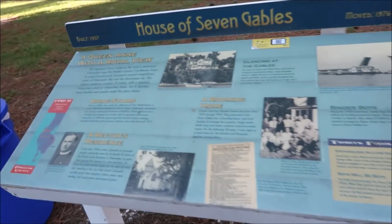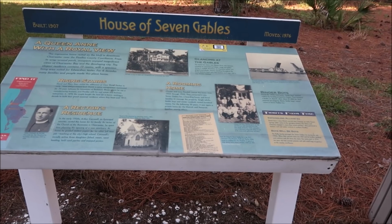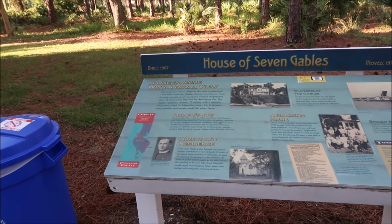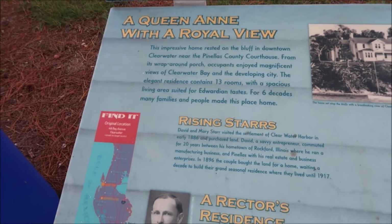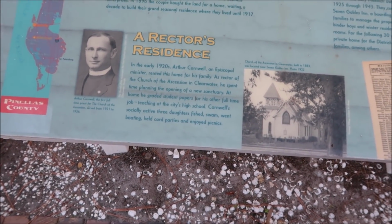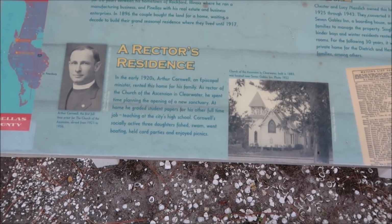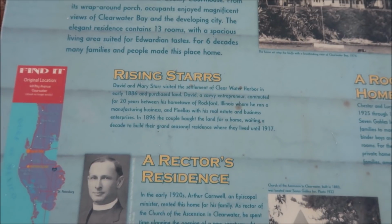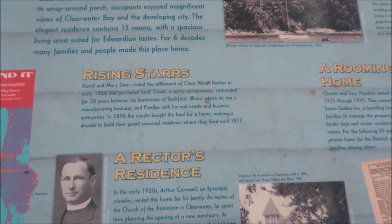Now this one, I believe, built in 1907, moved in 1976. I believe this one was close to our homestead. Let's see if we can see. 13 rooms. Let's see, a minister lived here. House of the 7 Gables. Wow, I'm trying to see if I can see where it was. All right, Rising Stars. David and Mary Starr. Let's see. Harbor Inn. Let's see. I don't know where it was.